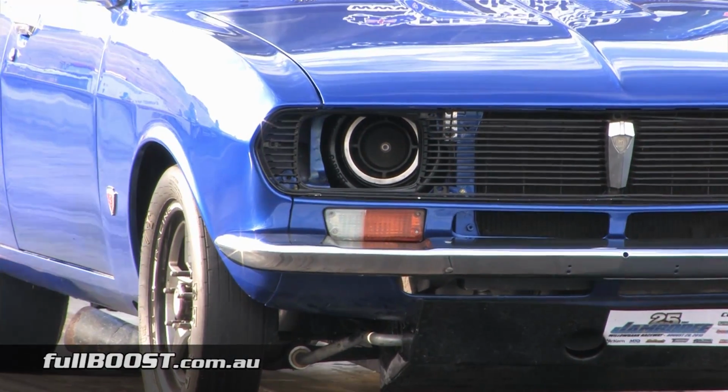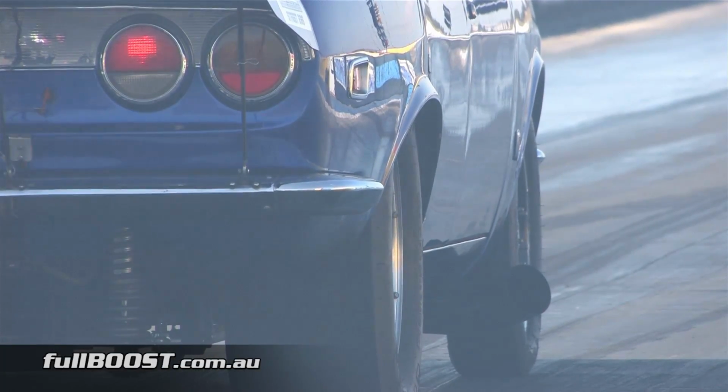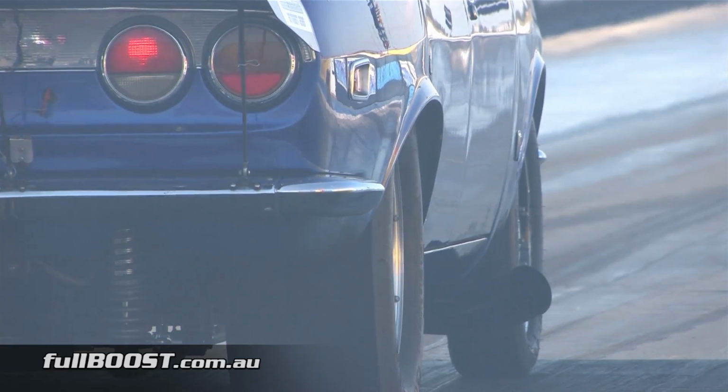A hugely popular class with Mazdas is Microtech Street 289. A dial your own class limited to a tyre no bigger than 28 by 9 inches.